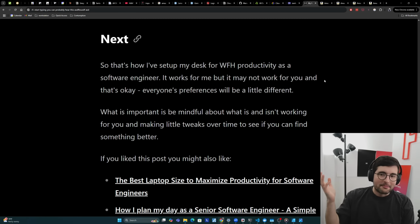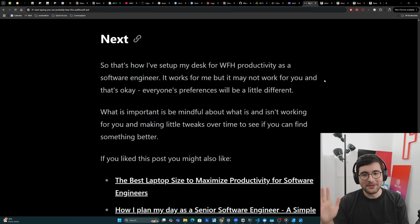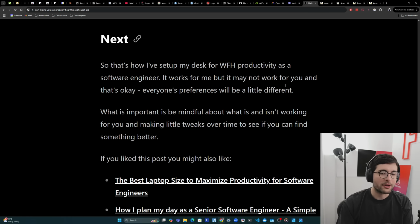So that's how I've set up my desk for work from home productivity as a software engineer. And, you know, it works for me, but it may not work for you, and that's totally okay. Everyone's preferences will be a little different. What is important, I think, is to be mindful about what is and isn't working for you in your setup and making little tweaks over time to see if you can find something just a little bit better.